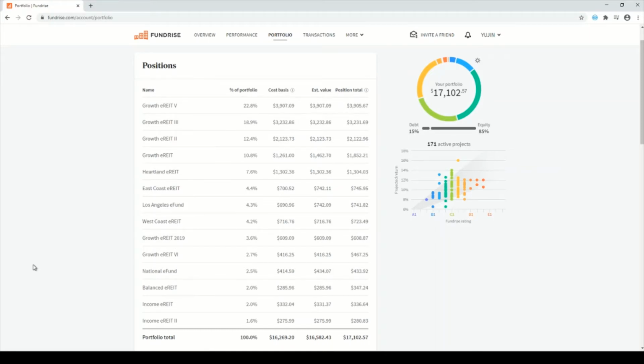You need about $500 minimum to do that starter packet. But as you move up, 500 then 1,000, you just get access to more different property types. So that's why I want to get this to $100,000, because I want the premium account. I want to be able to get more exposure to other types of commercial real estate. So these are the REITs I was talking about.